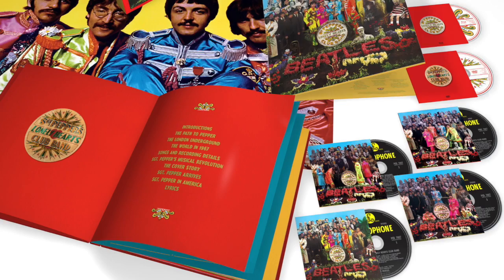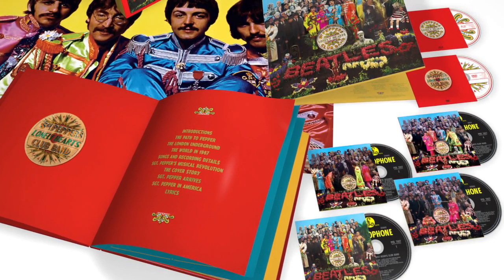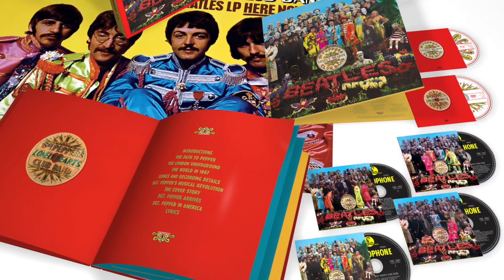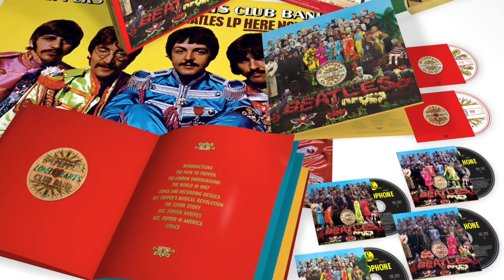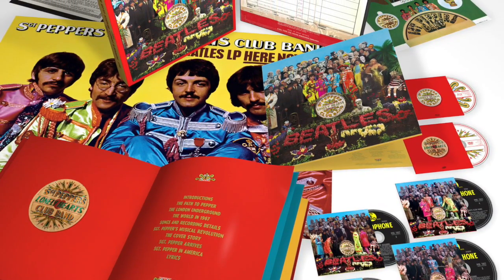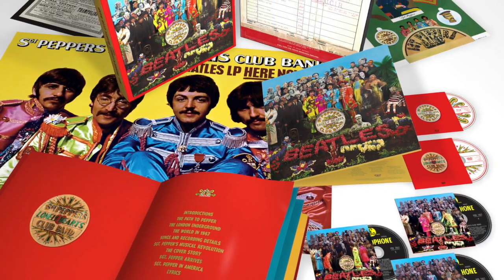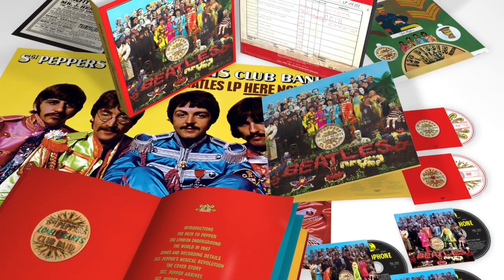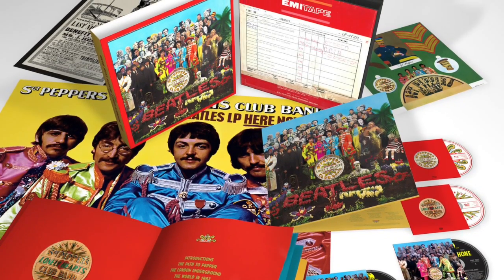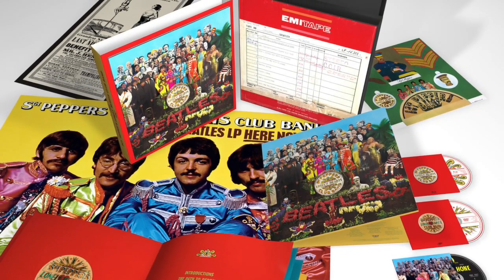Then we finally get the title track, Sgt. Pepper. We get take 1, instrumental, and take 9. Take 1 is a very rough instrumental take. Take 9 is the one included on the 2 CD version, and take 9 features the final vocals from Paul that we all know and love, and some extended vamping on the end to make room for the build-up intro of With a Little Help from My Friends.